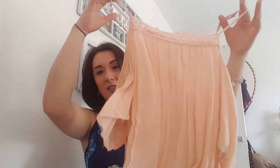Not too sure, I'm just not loving it, but I did pick it up for a reason, so maybe some of you guys might like it if you're into that kind of floaty top with a lower shoulder. And this cost me £8. I don't know if I'll keep it yet. I might swap it for something else, but we will see.